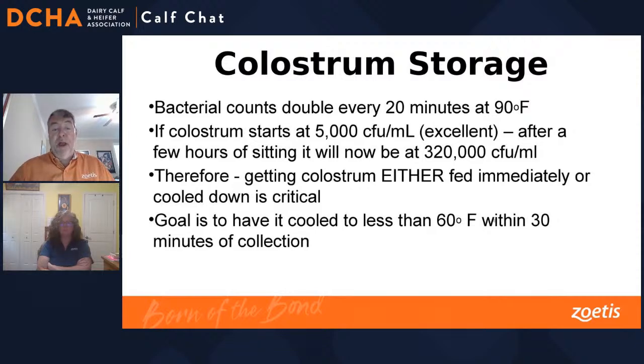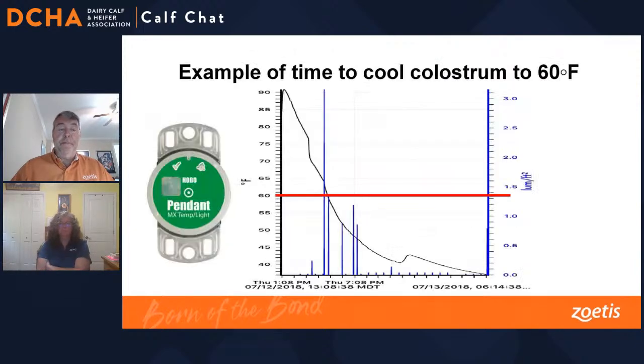Even if you're pasteurizing, realize that that's not sterilization. It's just decreasing bacterial count. So we still need to pay attention to how we're handling that pasteurized colostrum. I've been to herds where they just assume that if it went through the pasteurizer, it could sit out for a while. That's not necessarily the case. We need to still get that fed immediately or get it frozen or cooled down quickly.